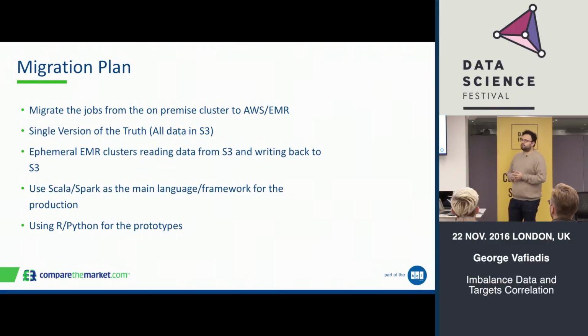We also used EMR clusters to start rebuilding some of the workflows we had in the old Hadoop cluster. We started using EMR and Spark, rewriting some of the old Hive batch jobs. Just by moving to these two technologies, we were able to speed up the analytic process from a couple of hours to sometimes minutes. The old data science team was using just SPSS or SAS. With the new team, we prototype all the algorithms in R and Python for development, and for production we use Spark and Scala.